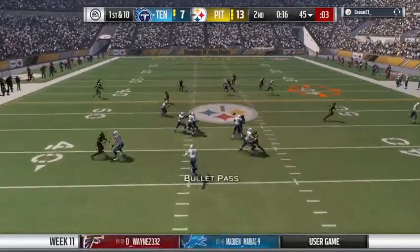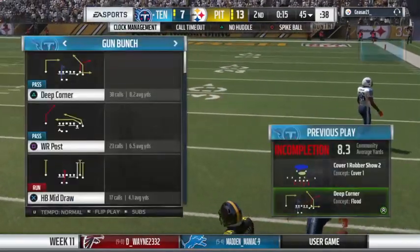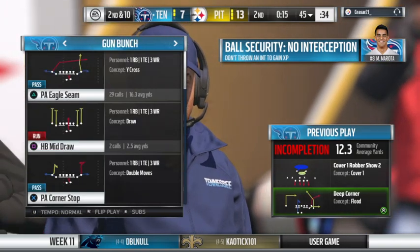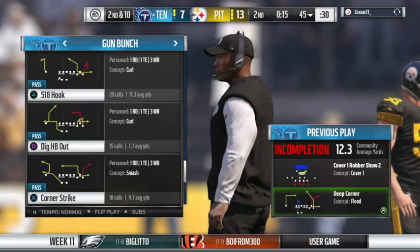Shake off the interception. He'll look to throw. And that is incomplete. Down to 15 seconds now. Let's give some credit to the defensive guys on that play. Able to bat that one away. Sure looked like they were trying to hit the corner route.